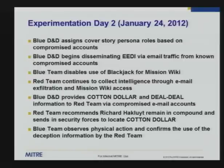So in any case, we came up with a new D&D plan using the knowledge from the red signature and the enumerated accounts from blue C&D. We were able to start developing cover story persona roles.